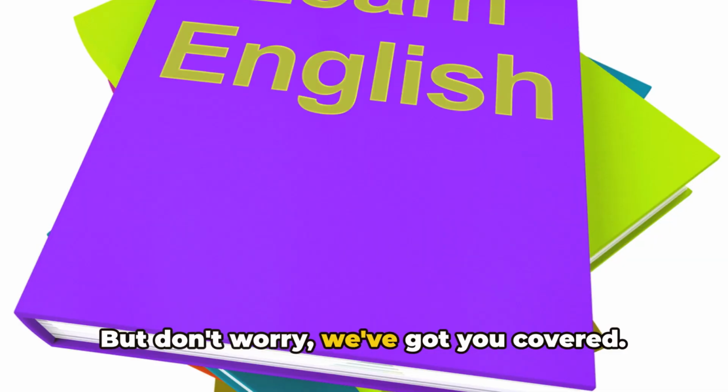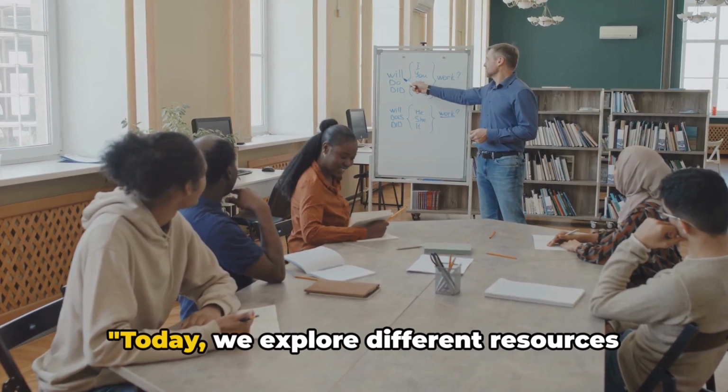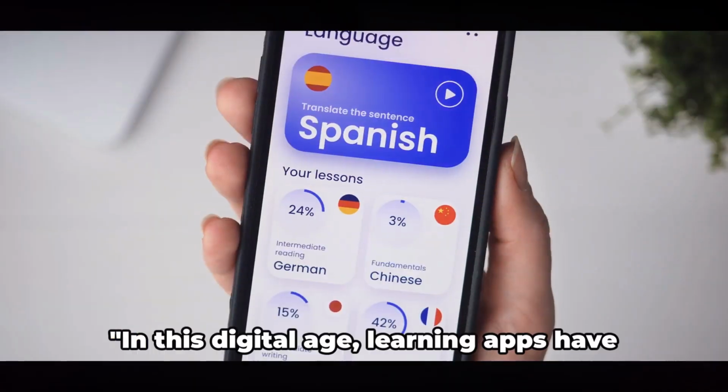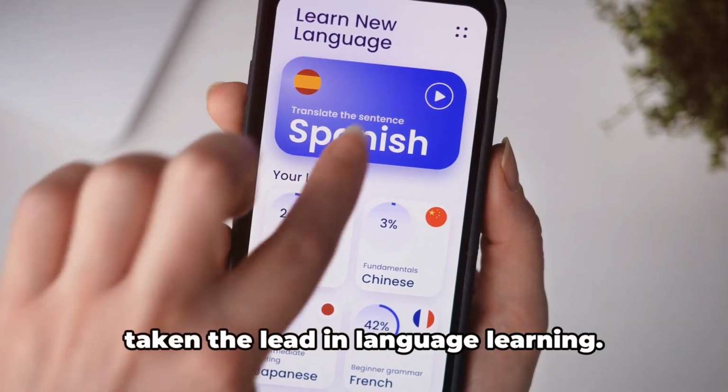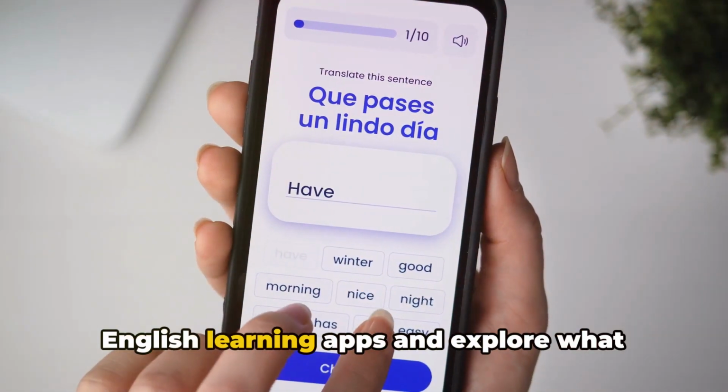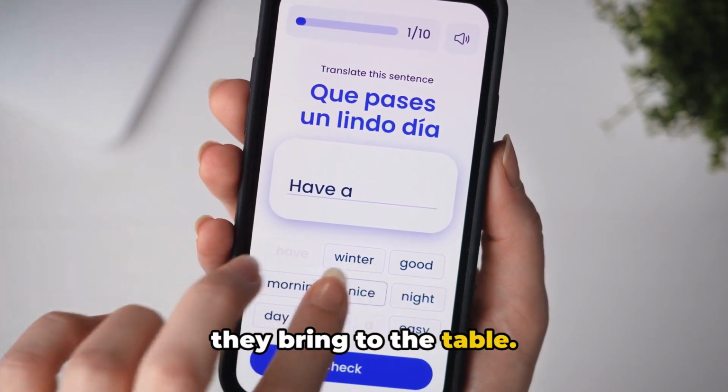But don't worry, we've got you covered. Today, we explore different resources that can help you master the English language. In this digital age, learning apps have taken the lead in language learning. Let's dive into some of the popular English learning apps and explore what they bring to the table.